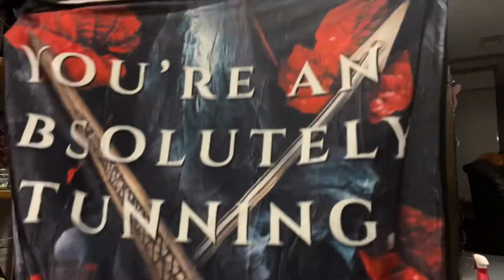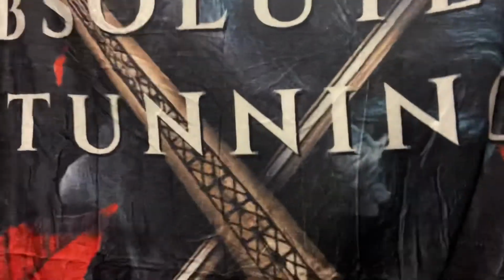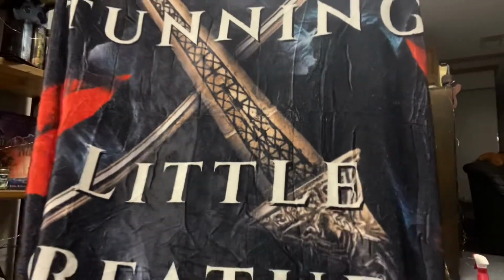And the last thing, that's bookish at least, that's here, is this blanket that I wanted to get when my favorite author, Jennifer L. Armentrout, did her merch drop. But it sold out before I could get to it, and I was really sad about it. But my mom actually was able to get to it. It actually came yesterday. It's just this large blanket with a quote from Blood and Ash that says, "You're an absolutely stunning little creature," with the From Blood and Ash series by Jennifer Armentrout. And it's soft and it's beautiful, and I love it. And I'm so excited to have it.